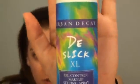Okay, the first thing I start off with is my Urban Decay De-Slick Oil Control Setting Spray, which looks like that. And basically this just prepares your skin to hold the makeup on and just keep it looking fresh all day. And I just hold it about 8 to 10 inches away and spray about 2 to 4 times.